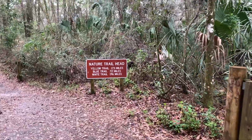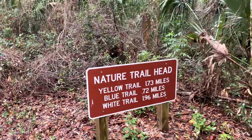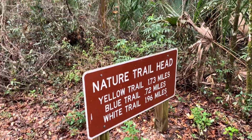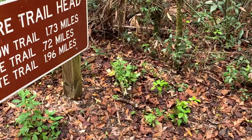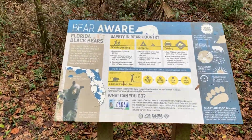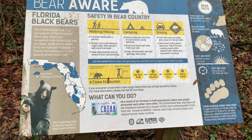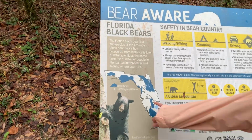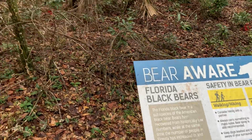Here's some distances. Yellow Trail, 1.73 miles. Blue Trail, 0.72 miles. White Trail, 1.96 miles. Butterfly. Oh. All right, here we go. Ooh, bear aware. Wouldn't that be something if we were able to see a bear today? We're about right over here. We'll just keep our eyes out.